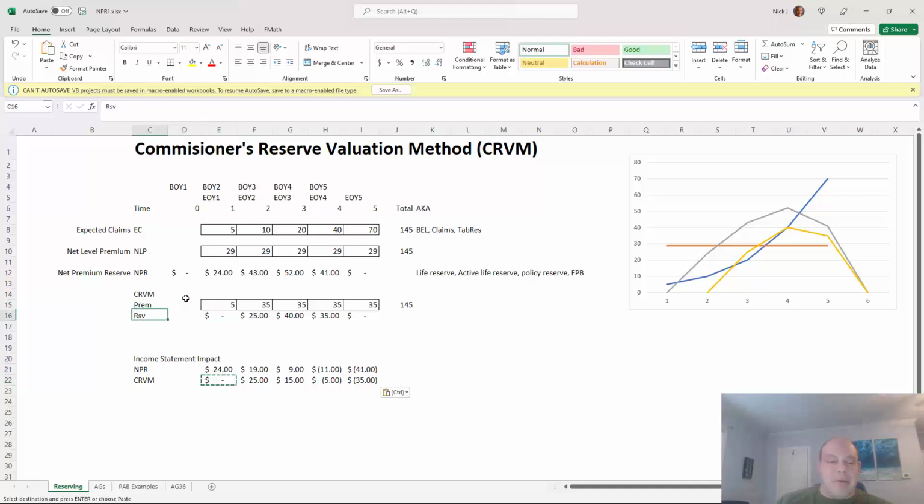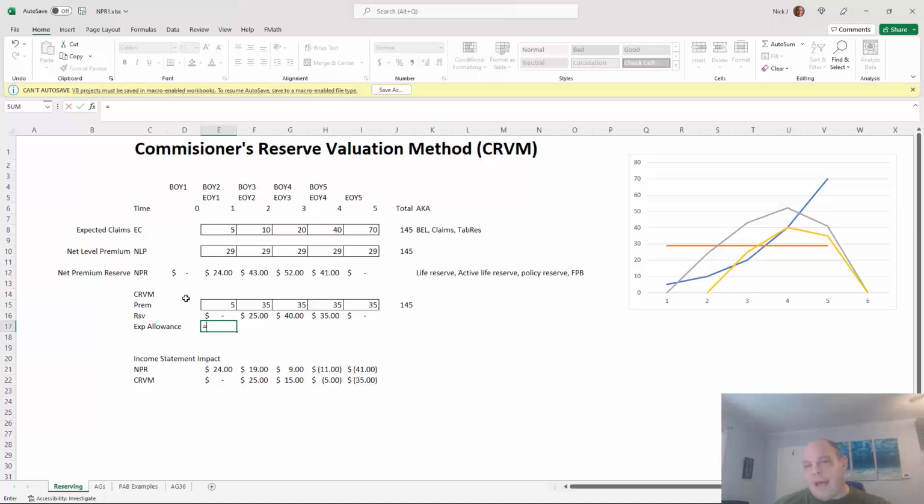And this is a stat-only exercise. The biggest thing to note is that the difference between the NPR and the CRVM is called the expense allowance. This gets transferred around under different actuarial guidelines and valuation methods. So usually they don't necessarily want you to calculate the CRVM. What they want you to calculate is the expense allowance under CRVM, and then you add that to something. The allowance is simply what the reserve would be under NPR minus what it is under CRVM.